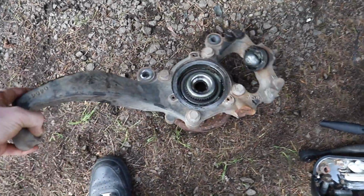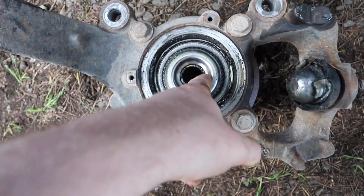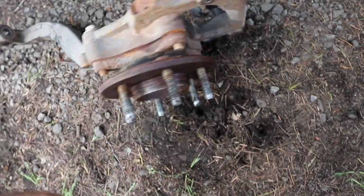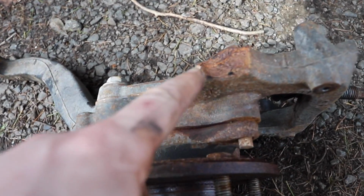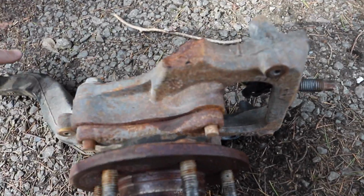Here is the spindle or knuckle, whichever you want to call it, off of this front end, and you can see that's where the front axle threads into, and right here is where the tie rod for the steering rack completely sheared off of this thing, which is pretty crazy, to snap an inch of thick steel.